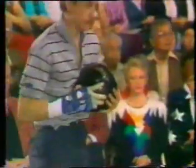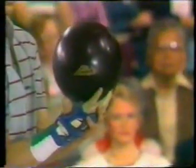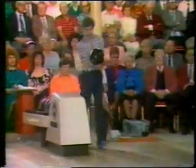Notice the fingertip grip, stretched fingertip. Just puts the edge of the fingers in there, uses a glove to take some of the pressure off his hand, and a great wrist action. Right there. So the winner of the 1985 event here leaves the 2-pin.